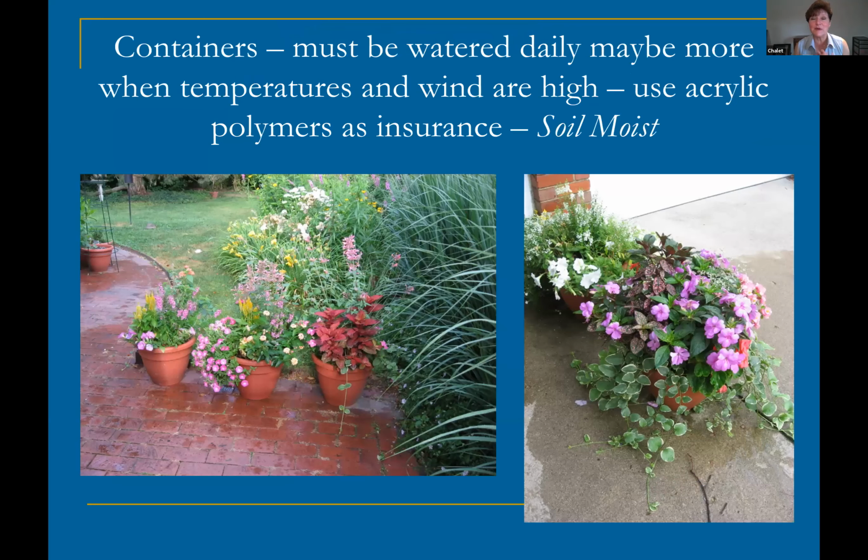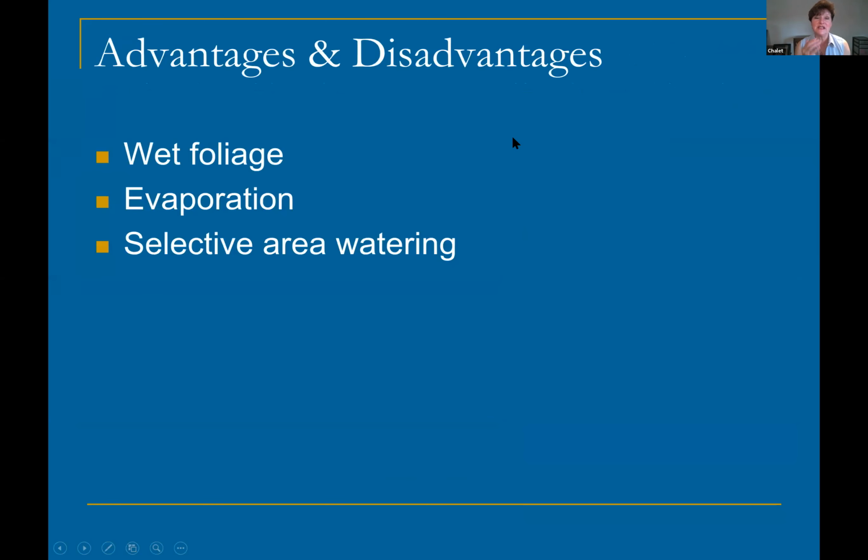Okay, now containers must be watered daily and maybe more when it's this hot and when the winds are high. You can also use the acrylic polymers as insurance, and you add that to the soil underneath the roots of the plants when you plant it. The soil moist actually holds 200 times its weight in water. These little pellets that look like miniature pieces of rock salt will hydrate up and hold 200 times their weight. They can get as large as a 2-inch diameter. And then the roots pull the water out, and each time you water, they puff back up again. It's so cool.